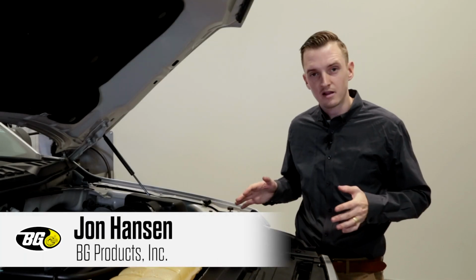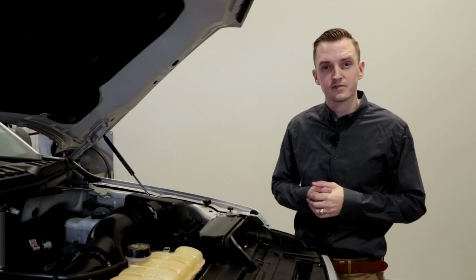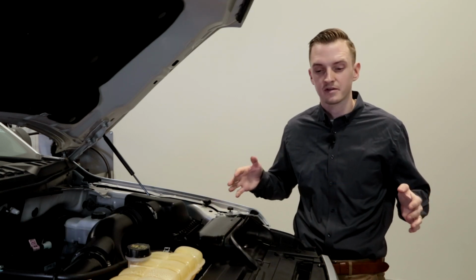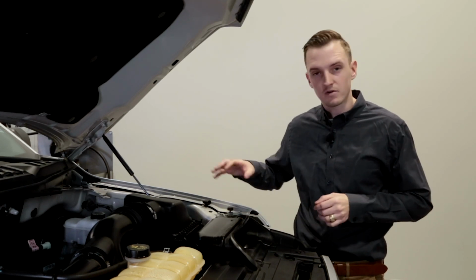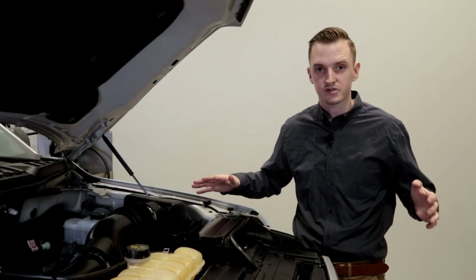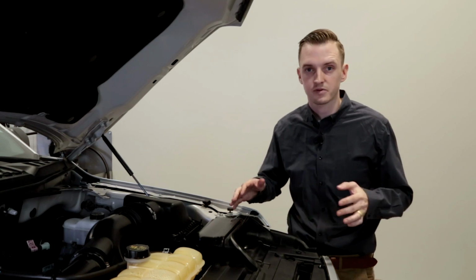Today we're going to talk about air filters and air filter maintenance. A lot of people don't understand what an air filter does for your engine. It's basically like the lungs. If you're breathing clean and clear, you're going to be happy and healthy. If your lungs are dirty, it's going to restrict everything you're doing. The same thing goes with your air filter.